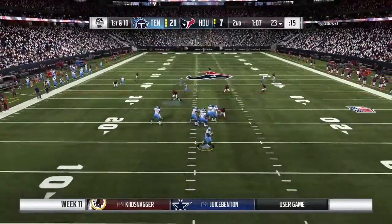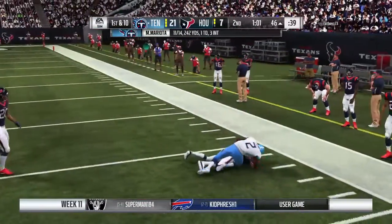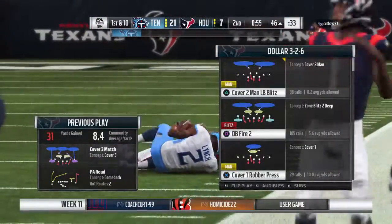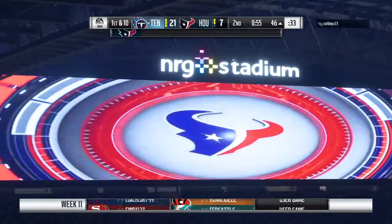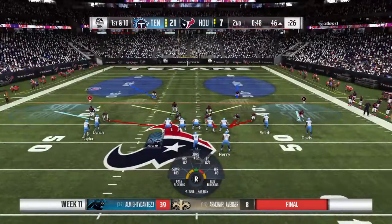Off play action to Henry. Here's Mariota, eluding the pressure right. Wide open receiver, complete. And he'll be taken down, but not before they work it across midfield. That goes for a gain of 31. So the line of scrimmage moves all the way across the 50 now as they come up first and 10.